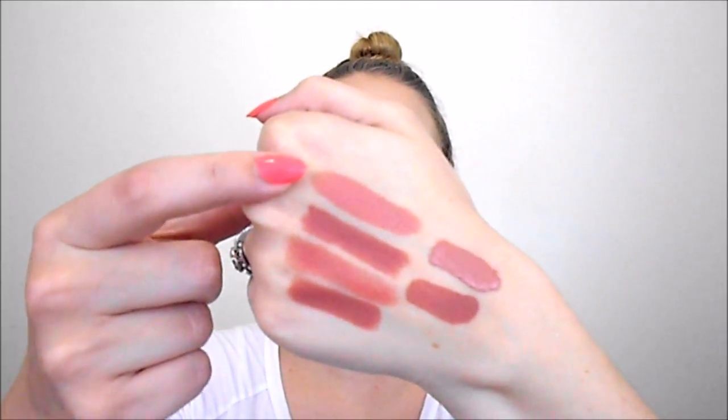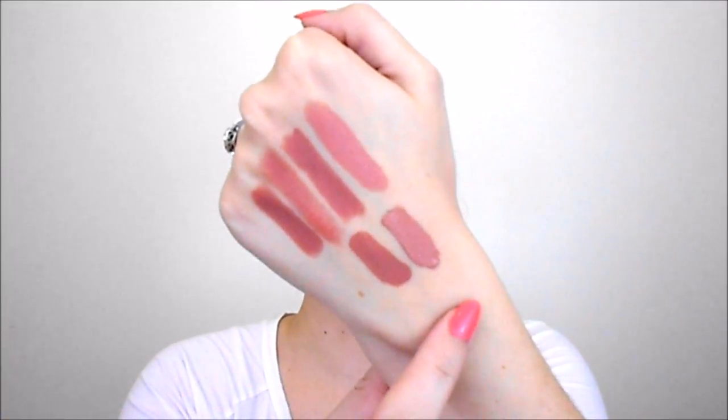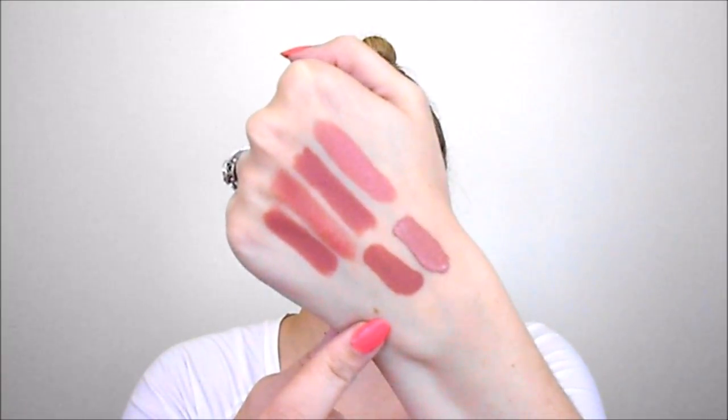So this is NARS Raquel, Nude Sticks Belle, ColourPop Kiddo, ColourPop Brink, ColourPop Ultra Satin in Aquarius, and the Tarte lip paint in Rosé. So guys, those are all the products I'm going to be using for the month of September.